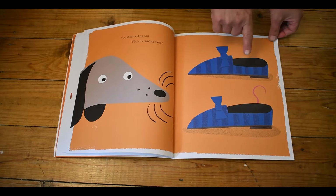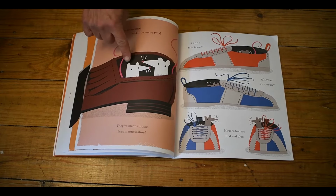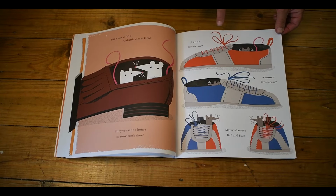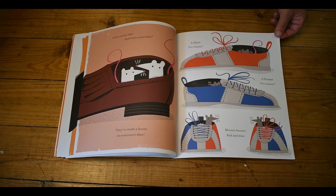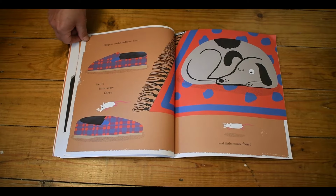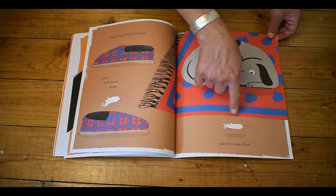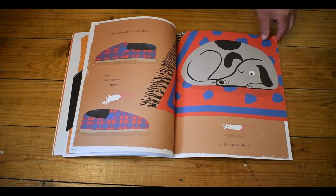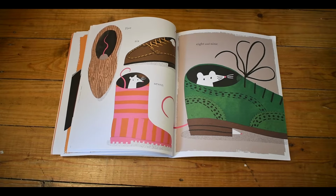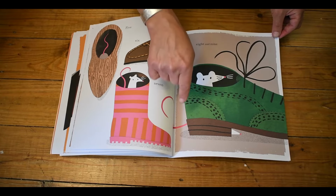Who's that hiding there? Who is it? Little Mouse 1, Little Mouse 2. They've made a house in someone's shoe. A shoe for a house for a mouse. Mouse's house is red and blue. Slippers on the bedroom floor. Here's Little Mouse 3 and Little Mouse 4. Peep-bo. 5, 6, 7, 8 and 9. Where's number 9? Where is he? There.